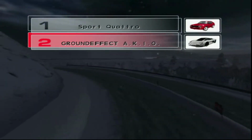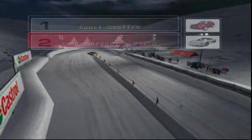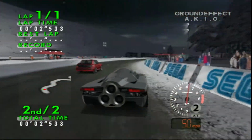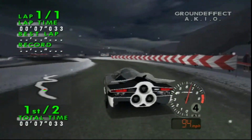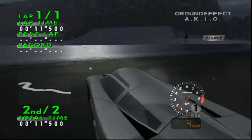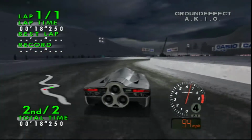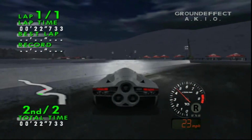I'll try to explain it a little better since Arcady kind of missed it. Basically, what he's trying to show off is that the mod also removes the restriction of certain vehicles, not just four-wheel drive vehicles, from being able to do White Steps. Basically, it made it so any vehicle can go on White Steps. Well, it's not just four-wheel drive vehicles that were allowed on White Steps. It was also certain FR and FF cars, rear-wheel drive and front-wheel drive cars. Nonetheless, it removed the limitations.